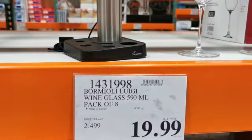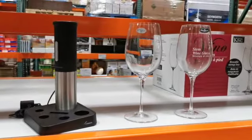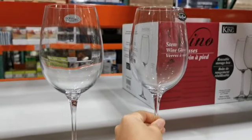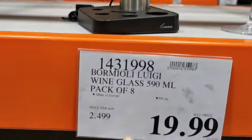Where do they come up with these prices? Some of them are so cheap, some of them are ridiculously expensive, and some of them are a little bit, you know, just whatevs. I don't know where they get this from, but I'm adding this to my basket, okay?